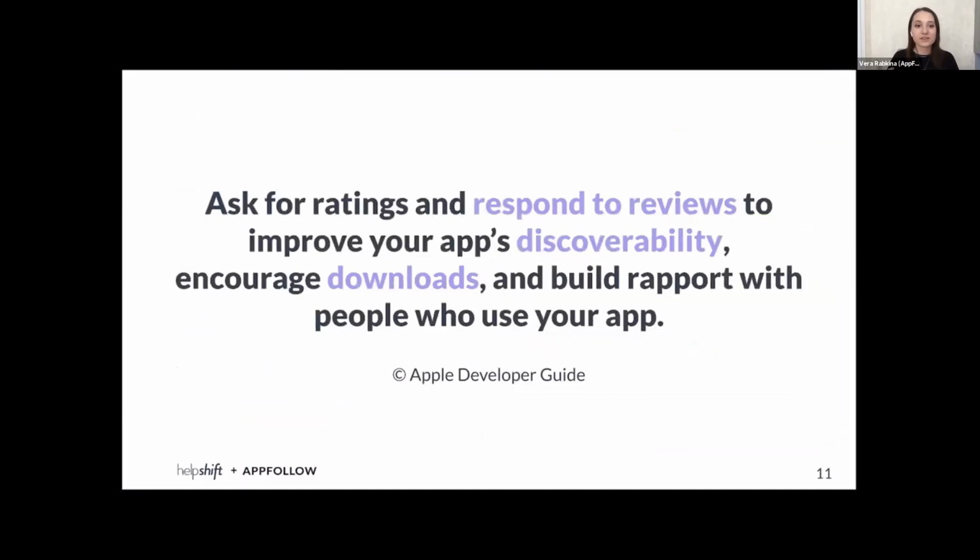Summing up all these cases, I think the importance of replying to reviews has been put best in the Apple Developer Guide, which suggests that asking for ratings and responding to reviews is the best way to improve your app's discoverability, encourage downloads, and build rapport with people who use your app. And the cases provided prove them right with data.